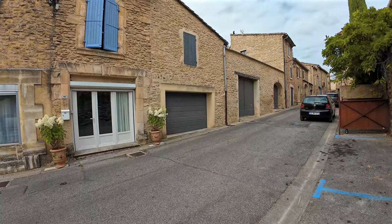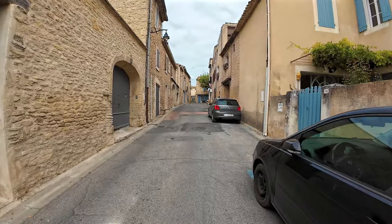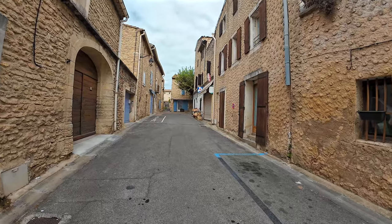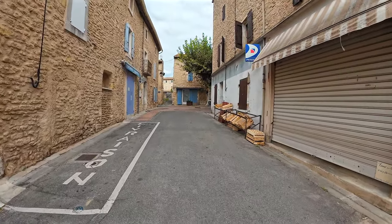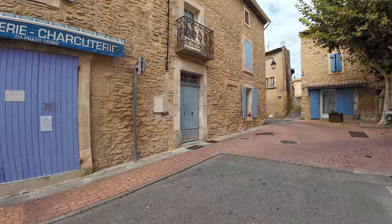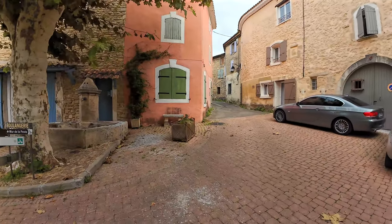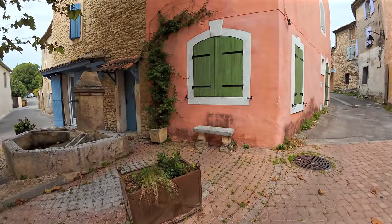Let's continue along the Grand Rue to the right. I took this film during the lunch hour, which is why the village appears empty and lifeless. The shops are closed, like this butcher's shop with its lovely old-fashioned front. Here we are at the end of the Grand Rue, in one of the most charming corners of Cabrières, the lower fountain, or fontaine basse. I'm quite fond of this fountain, it's a pity that it's not running.